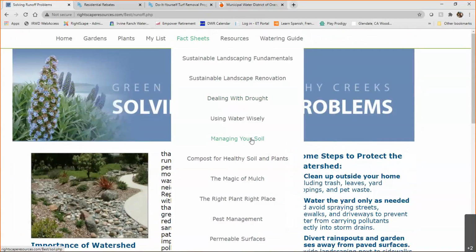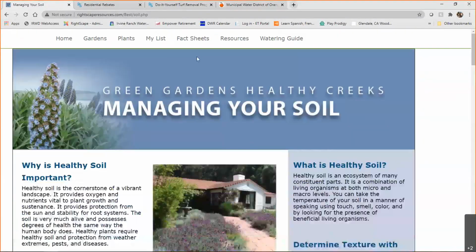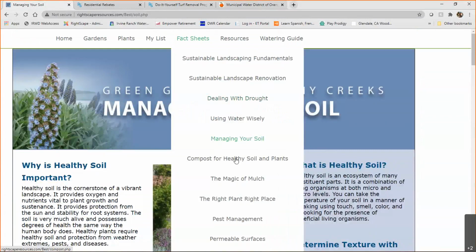Managing your soil, some great fact sheets here. Composting for healthy soils and plants, the magic of mulch, the right plant, the right place, even dealing with the drought, sustainable. There's great information on here.